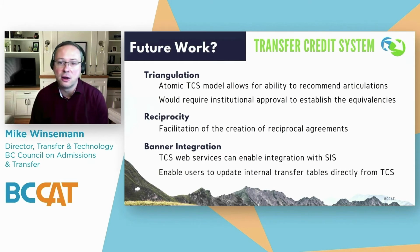Within the Transfer Guide, agreements are considered one way, but there are students and users who do make the assumption that courses transfer the same way back. And there are sometimes reasons why you don't want to have a reciprocal agreement. There can be differences in the course content or the rigor of the course that doesn't make reciprocal agreements possible. But we do have the ability to, at least on a technological level, enable and facilitate the faster creation of reciprocal agreements. So that's a project that we're going to be looking at as well.